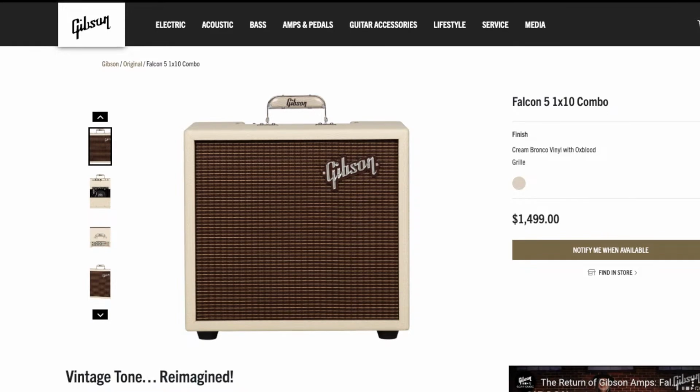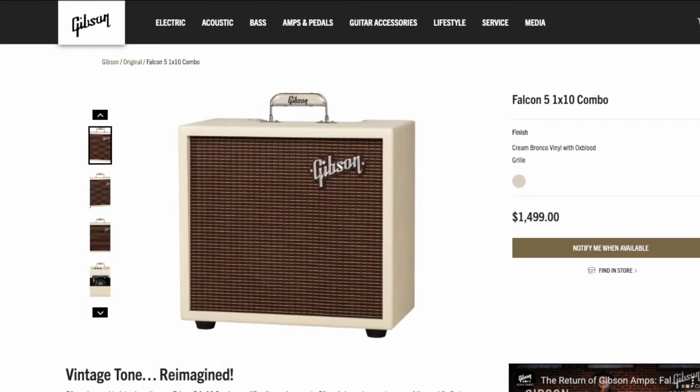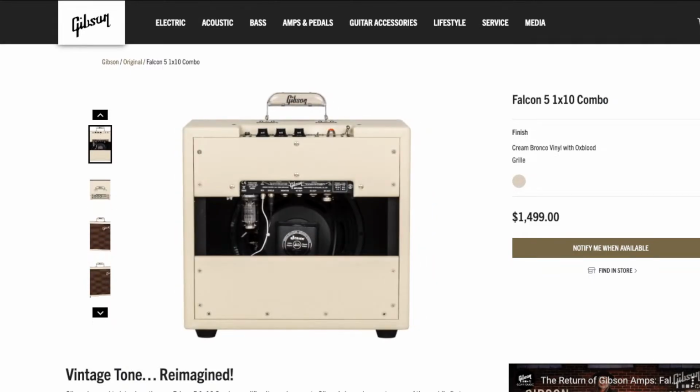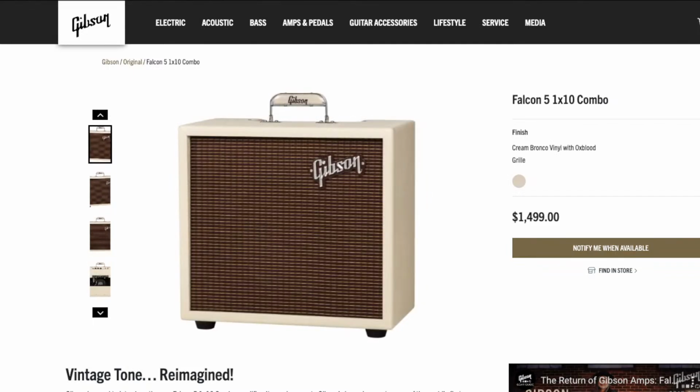It is worth noting that since Gibson have acquired Mesa Boogie, they probably have some serious, decent designers working on these things. So I'm going to guess they're of pretty good quality. Again, sight unseen, just going off of a hunch, we'll say. But those are the two Gibson things I wanted to talk about today. So what do you guys think about that? Let me see what's going on.